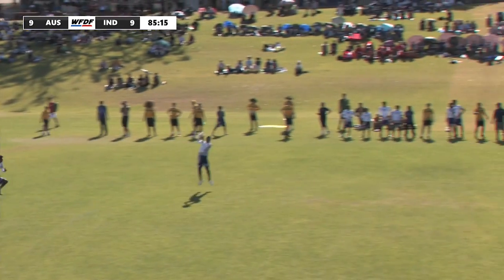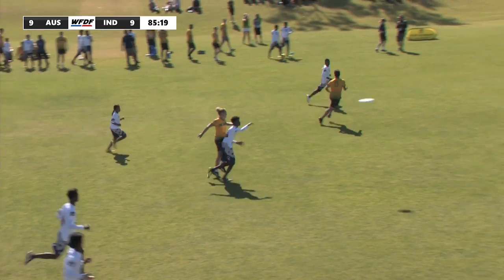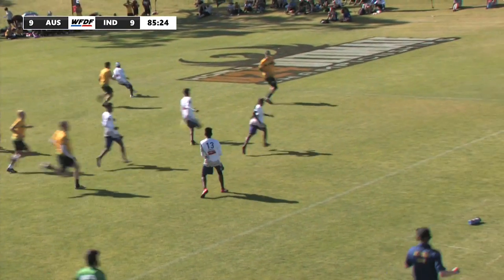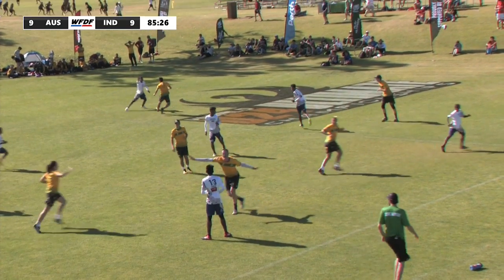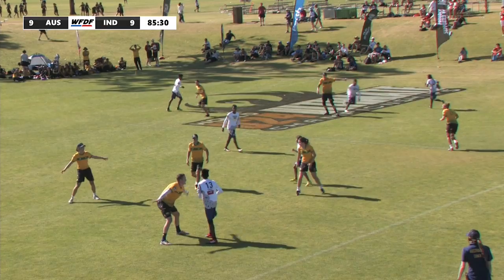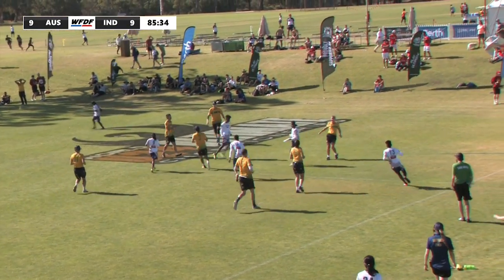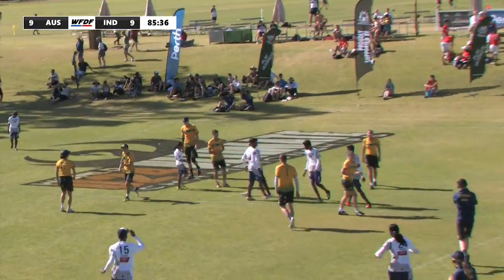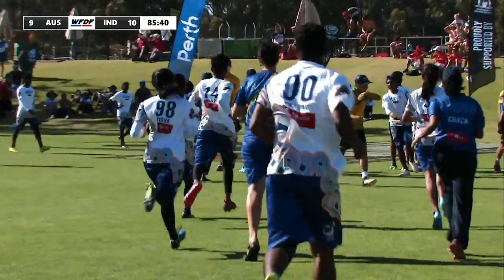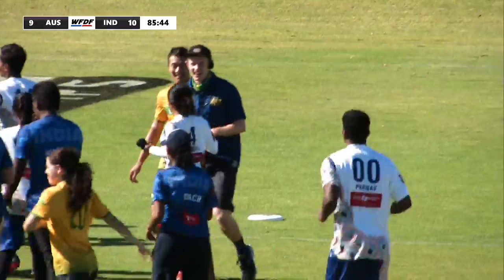And another slicer. It's a laser across the top. Driving forward here. Australians have collected and reset the zone here. Oh, curls that round and walks it in. And that's a cheeky flick over the top, and then that's 10-9 India's way. They're leading by 1 point again. Calls our man down on the field.